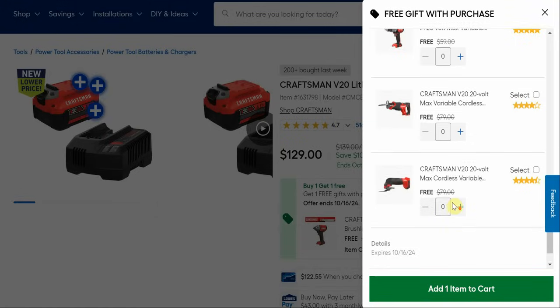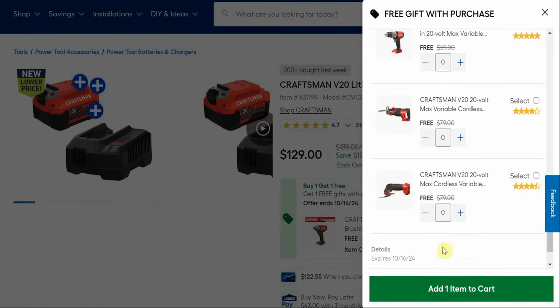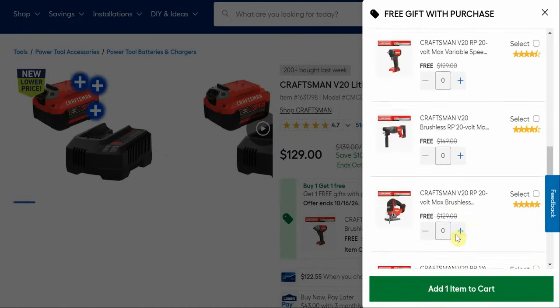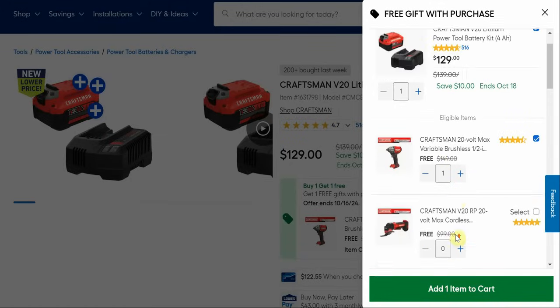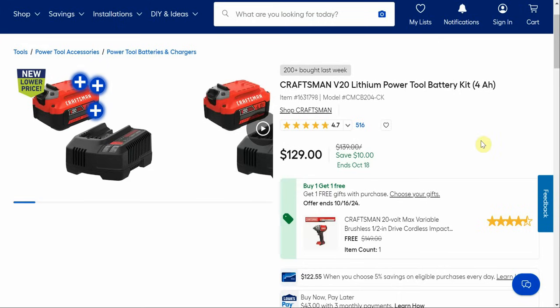I did not realize you could click more this many times. This is supposed to go through the middle of October. I mean, it's almost any tool you could need. Almost, kind of. Look, there's a lot of options. Let's not poo-poo it. There's a lot of options there for $129. And getting that nice 4 amp hour battery.